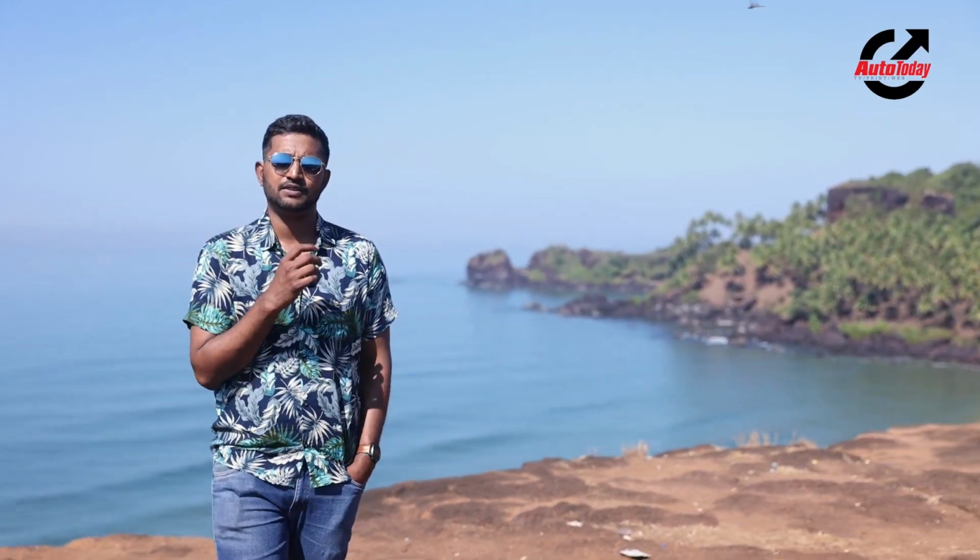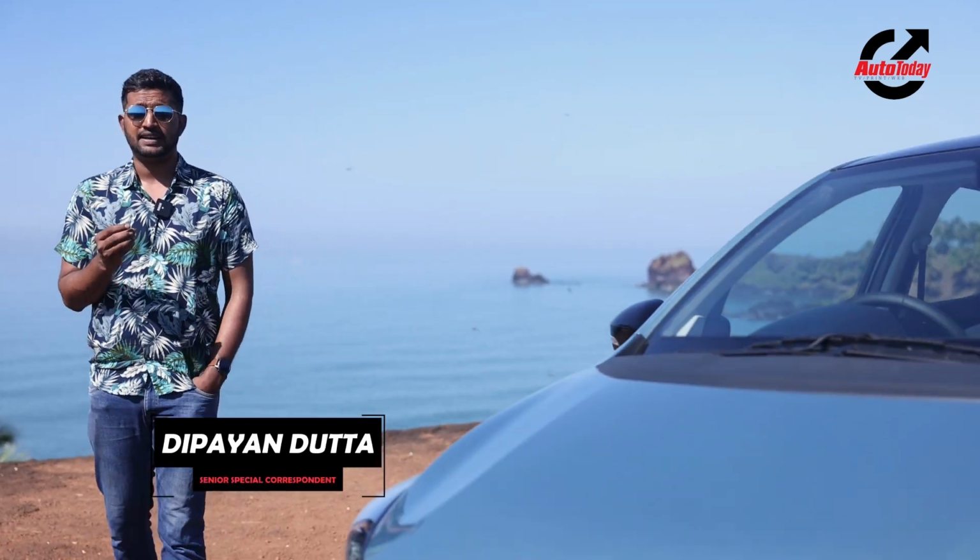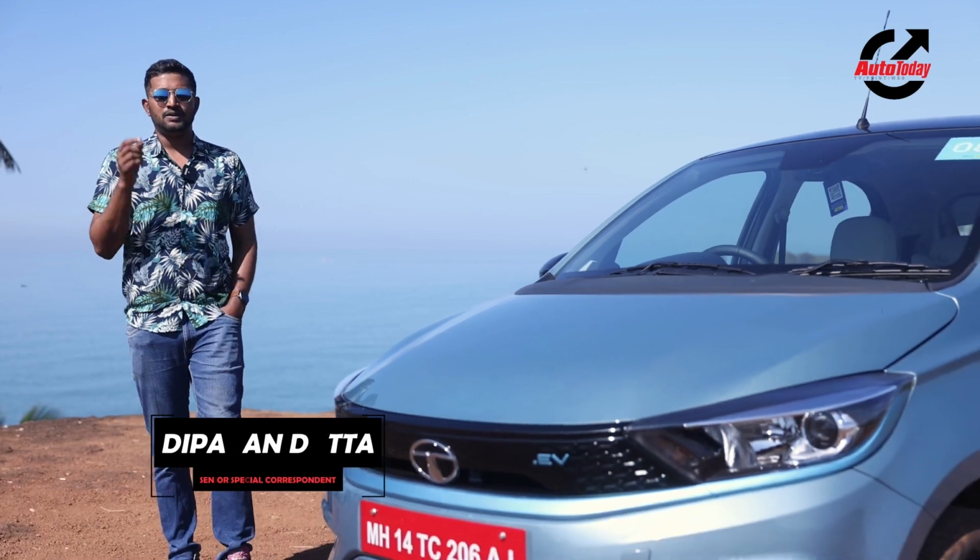Now, the conversation around electric vehicles has often brought us back to the same statement: that while EVs are great, there hasn't been one for the mass market. But that changes now.